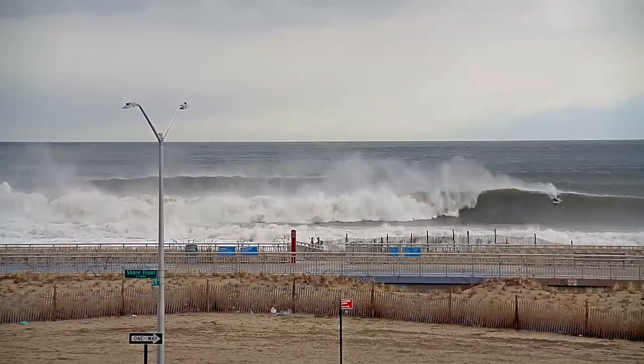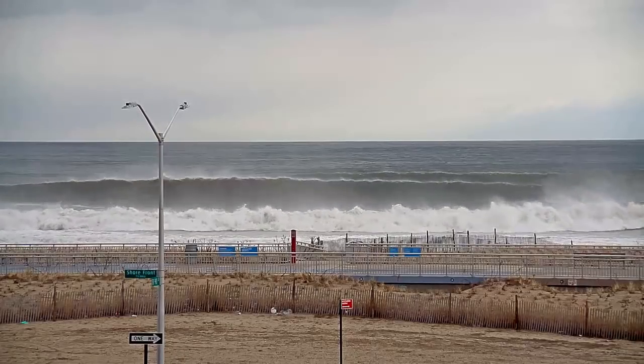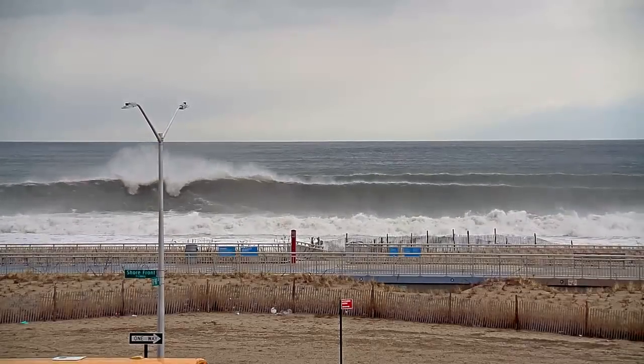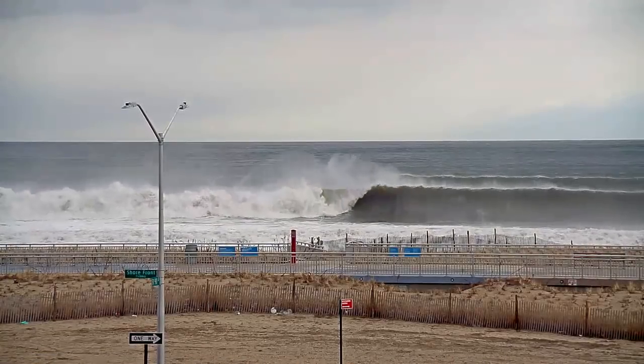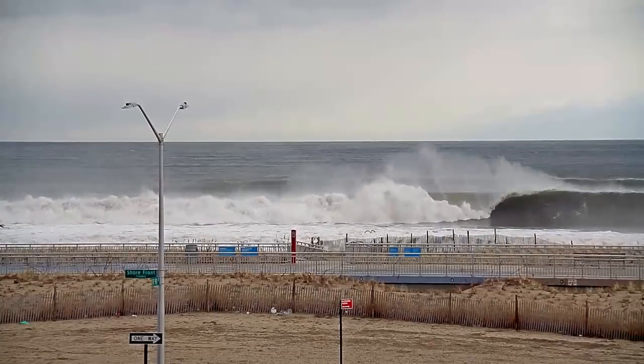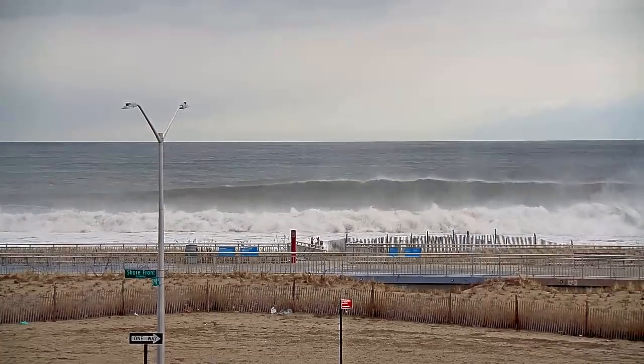As we see a pretty solid set approaching here on the Rockaway 90th cam, you can definitely see, even since we've started this live, there's been a little more texture coming up the face there. But wow, that's a pretty solid set in the overhead range. One of the bigger ones we've seen, and not many takers on this one. Now, I don't think I would call that quite double overhead, but it's getting kind of close. I would definitely say that's an 8-foot face.